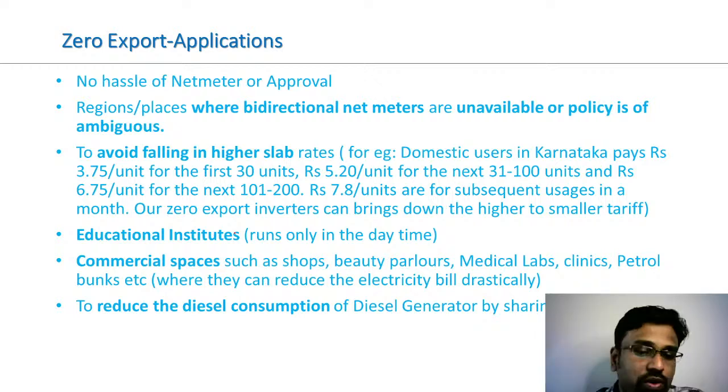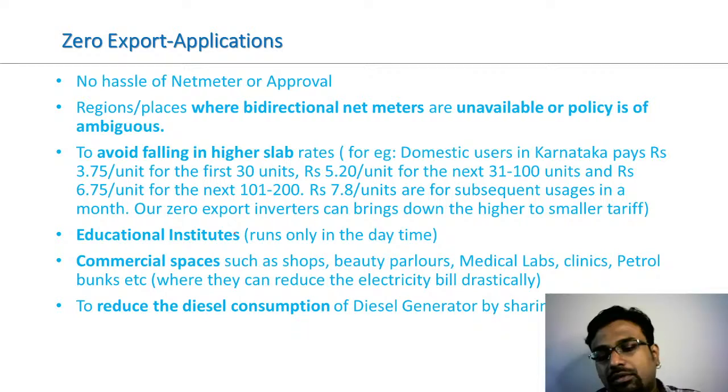The other main advantage is to bring down the slab rates. Say up to 100 units there will be one slab, up to 200 units a different rate, and more than 200 a higher rate. So to bring down the slab rate we can utilize this. Say if you are consuming 400 units and connect a 1 kilowatt zero export system, we can bring it down to 120. So they can avoid the higher tariff rates. It will make a lot of impact on their current bills, and the ROI is also much better compared to normal systems.